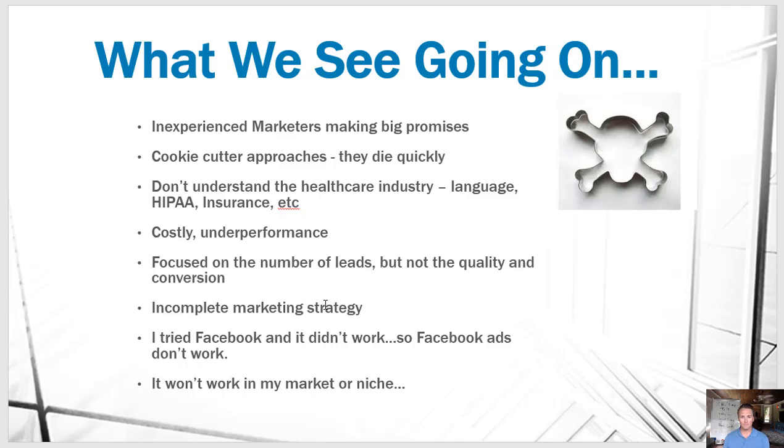Another thing, getting back to leads, you have a lot of these guys talking big games about the number of leads they're able to get for the cost, and that's all well and good. Leads are great, but I don't care about the leads, I care about the number of patients. You can say I got 100 leads, but I want to know, all right, how many patients did you get from that? You got 100 leads, but you got 2 patients. That's a 2% conversion rate. It's not very good.